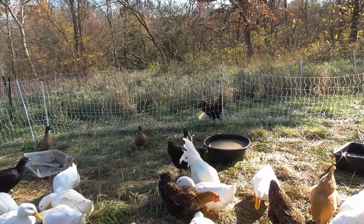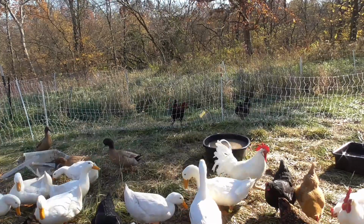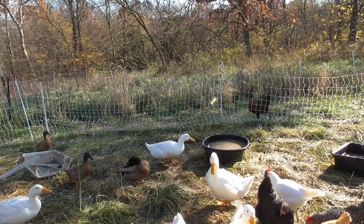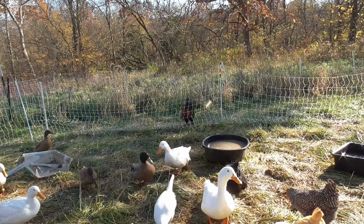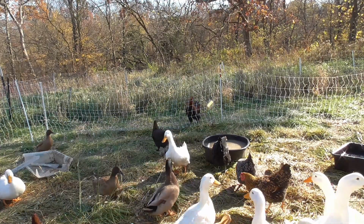I give them a treat of some kind almost every day. Usually something from the garden or scraps from the kitchen. When I don't have those things, I got some whole corn that I give them. And we just scatter it around.